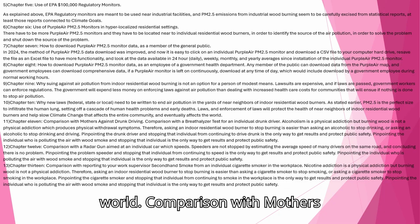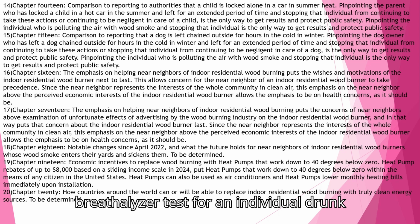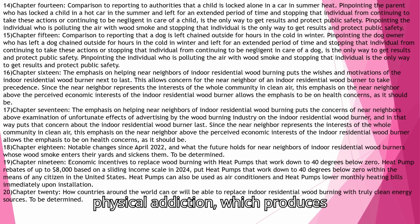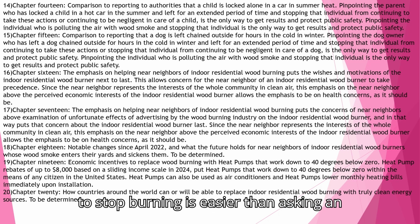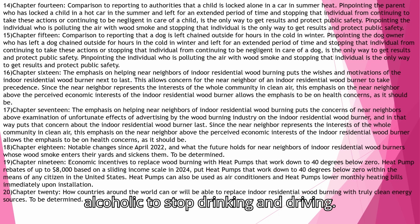11. Chapter 11, Comparison with Mothers Against Drunk Driving. Comparison with a breathalyzer test for an individual drunk driver. Alcoholism is a physical addiction, but burning wood is not a physical addiction, which produces physical withdrawal symptoms. Therefore, asking an indoor residential wood burner to stop burning is easier than asking an alcoholic to stop drinking, or asking an alcoholic to stop drinking and driving.